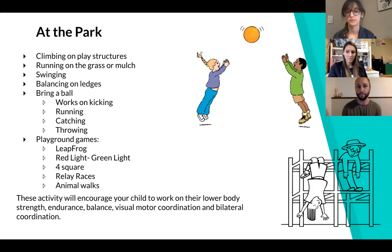Can they do part of the scavenger hunt or tag or any of those activities by running on grass or mulch? By allowing your child to just explore different environments, whether that's on the grass or mulch or on the play structures, that will naturally help with strengthening their core, and their balance will improve, and their ankle and lower extremity strength will improve as they navigate different environments while they're trying to attend to their environment and play with their peers. Swinging is always a great skill to work on. That takes a lot of core strength. It takes a lot of coordination.